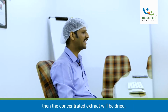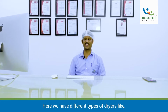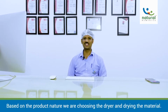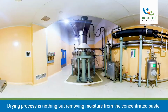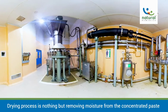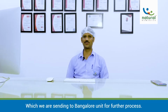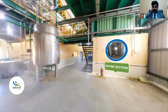Then the concentrated extract will be dried. Here we have different types of dryer like vacuum pan dryer, rotary vacuum paddle dryer and spray dryer. Based on the product nature, we are choosing the dryer and drying the material. Drying process is nothing but removing the moisture from the concentrated paste. Post drying we are getting the dried extract, which we are sending to Bangalore unit for further process.